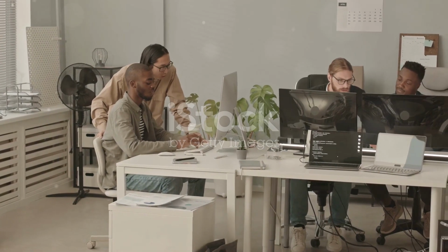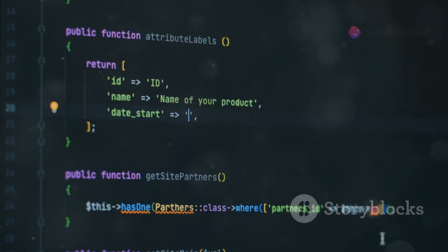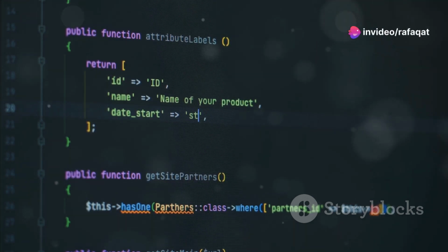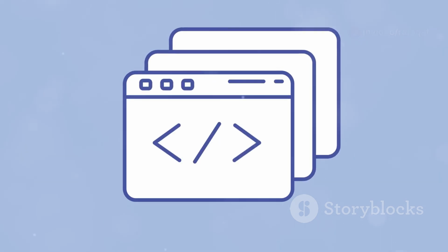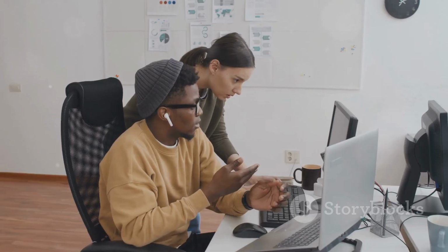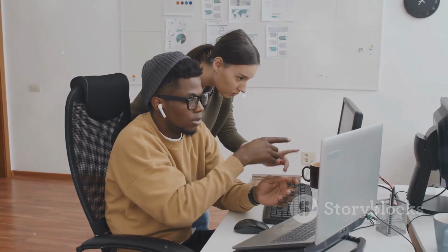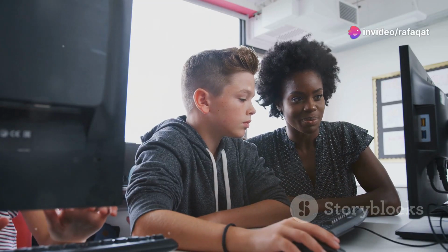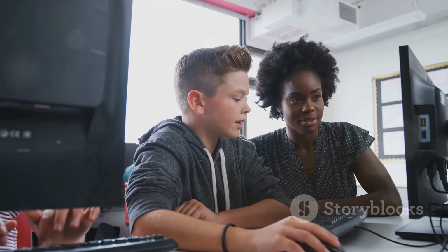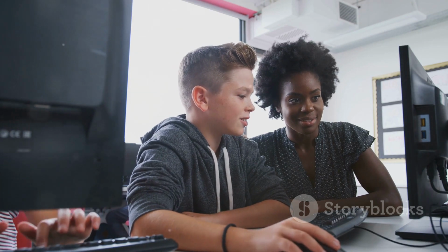Experiment with different formats and find what resonates best with your learning style. Learning to code doesn't have to be a solitary endeavor. In fact, surrounding yourself with a supportive community can make all the difference. Jump into online communities like GitHub, Stack Overflow, and Reddit's r/learnprogramming. These platforms are incredible resources for connecting with fellow learners, asking questions, getting feedback on your code, and even collaborating on projects. Remember, everyone starts somewhere, and most experienced developers are more than happy to help those just starting their coding adventures.